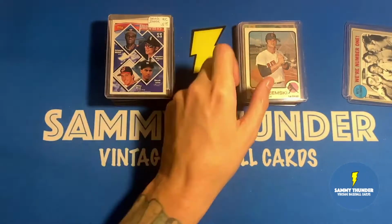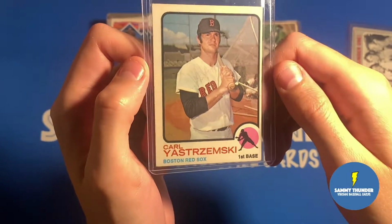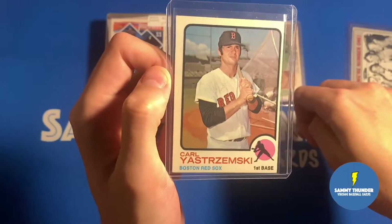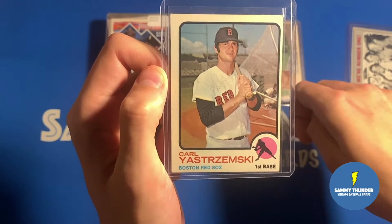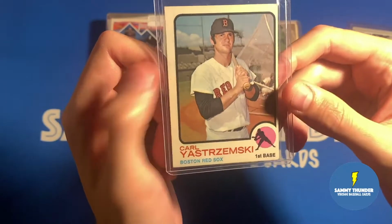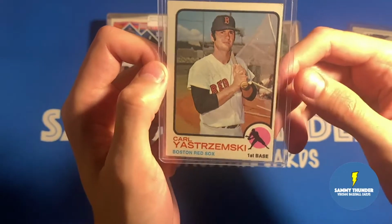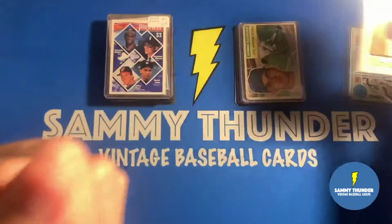This one I picked up for $3 on a claim sale. We got ourselves a Carl Yastrzemski. I think I have 1 or 2 already, but for the price, I think it was like $2 actually. The claim sale, I figured it was a no brainer. Got to pick this one up. It's off center, but still a very nice card, good corners, and another nice collection booster.